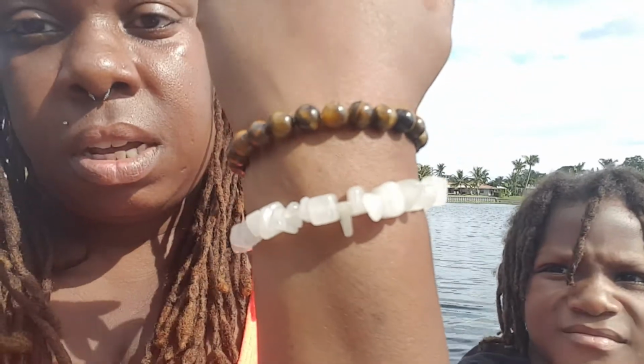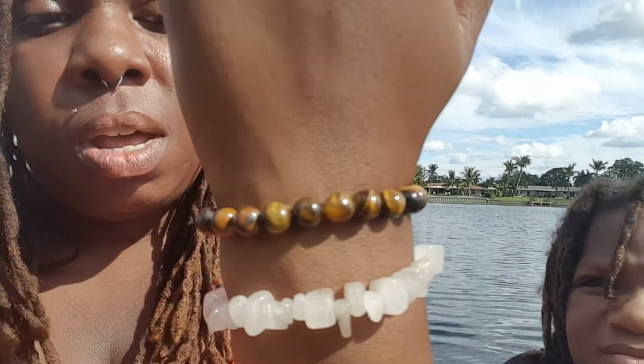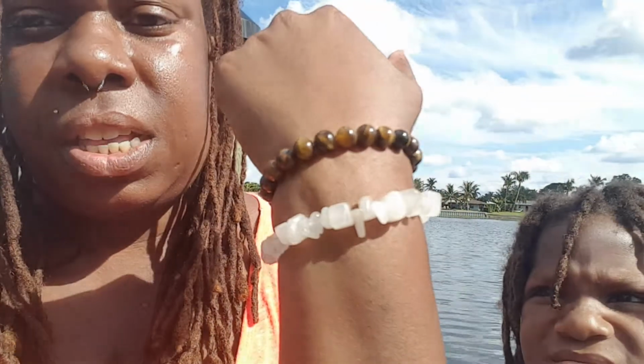Let's see, another form of crystals is jewelry. As you see, I have my clear quartz chip and a tiger's eye, which is the circle. Tiger's eye is good for protection. Again, clear quartz amplifies anything, but jewelry is another great way to work with crystals. I don't have any earrings on, but I have on my carnelian ring.